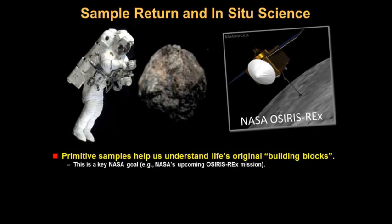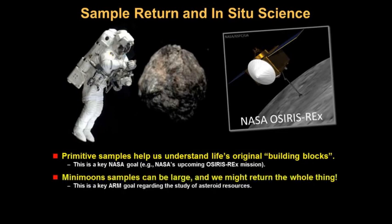This is a major NASA goal, and that's demonstrated by the OSIRIS-REx mission that's out there. There's also the fact that these samples can be very large. And if you like it, you can bring the entire thing home, depending on how you want to do it. And that's a key goal regarding the study of asteroid resources, and we've already had talks on that.